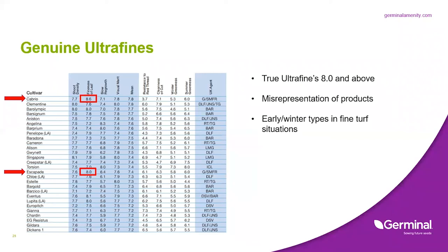What is worth bearing in mind is, just because a bag says ultrafine on it, doesn't necessarily mean there are ultrafine varieties within the bag. It might be just the finest type of ryegrass that vendor has to offer. So it's often good to get your hands on the BSPB turfgrass booklet and examine what is an ultrafine, because ideally you don't want to find that you bought a bag that says ultrafine or very fine, and it's actually got early winter types. You don't want to put those into fine turf situations, because you run into problems when you start to lower mowing heights.